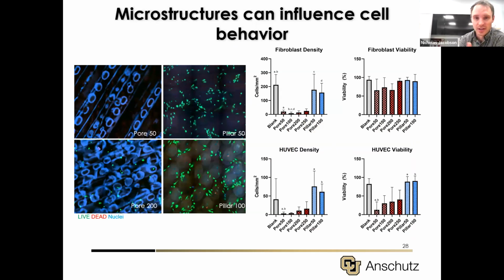What we found is very clearly we can affect the endothelial cell behavior with these microstructures. The left is our IF images. The green indicates our live cells, red would be dead, and blue would be either nuclei or some background staining. Looking at the fibroblast and endothelial cell density, all of the groups with pores had very low density. So the cells really did not adhere or did not proliferate on those groups.